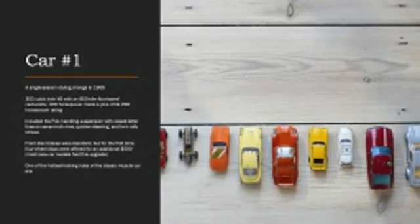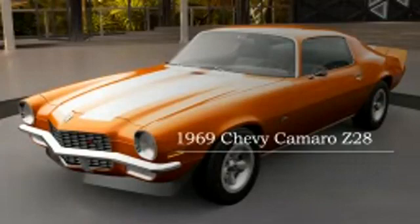Ladies and gentlemen, I present to you, have you guessed it? No, it is not the front line of the Steelers. It is, in fact, the 1969 Chevy Camaro Z28. Beautiful ride that you can still see out on the freeways today.